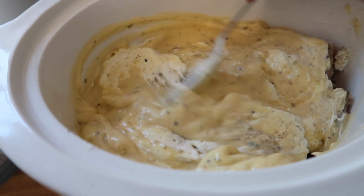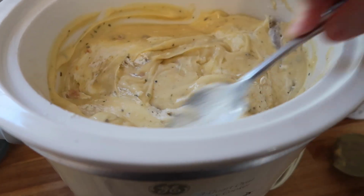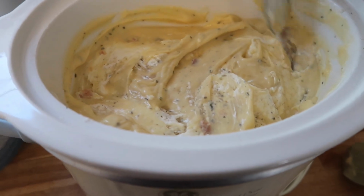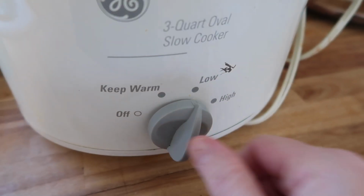And then you're going to shred up the chicken. And you're going to add 12 ounces of cooked egg noodles or dumplings. I used egg noodles in mine. Once you add those, you want to let them cook for about 20 minutes.